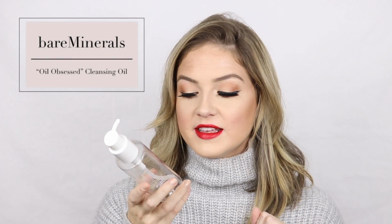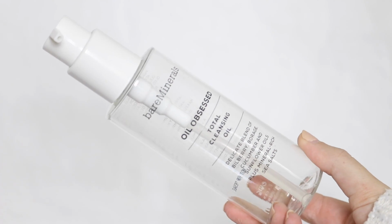The first item here I have is the Bare Minerals Oil Obsessed Total Cleansing Oil. So this was, I think, my first ever bottle. When I was working for Bare Minerals, I was a part of a trial study. Before this skincare line even launched, they had a clinical study and I got to try it out months before it released and I gave them feedback on it, and I think this was my first original bottle. I love oil cleansers. This is definitely one of my favorites. I really like the Bare Minerals Mineral Elixir Oil Cleanser. That was the one they had before this one.